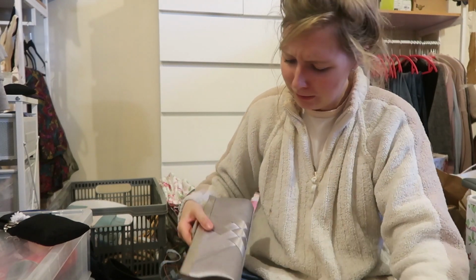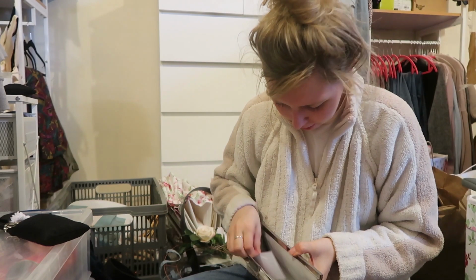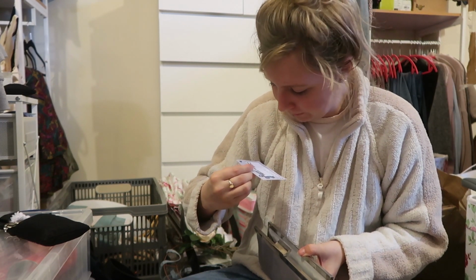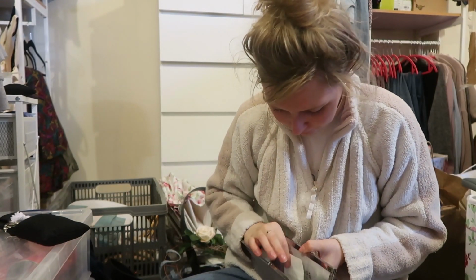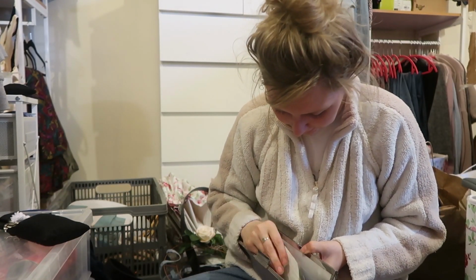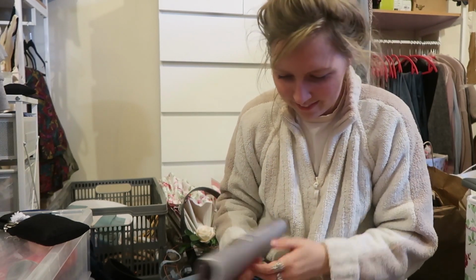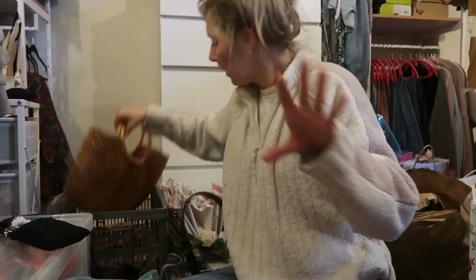Oh, my prom bag. Oh, it's even got a little prom on it. Oh, look how cute. Jamie took me to prom. Oh, it's even got all my little foot things in it that I didn't use. Okay, we'll keep that because that's very special. Love this.